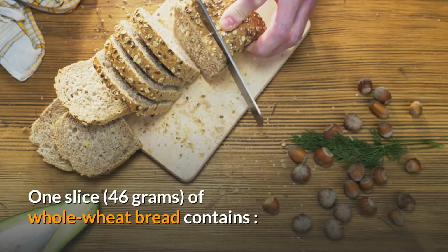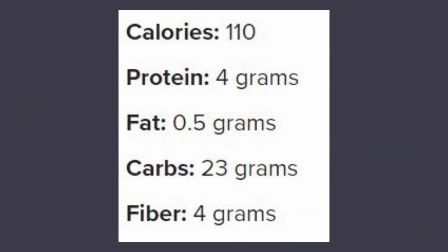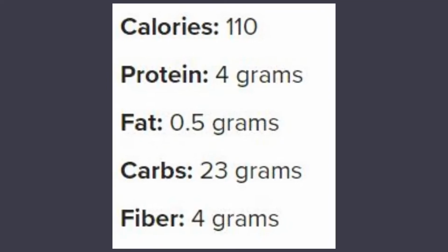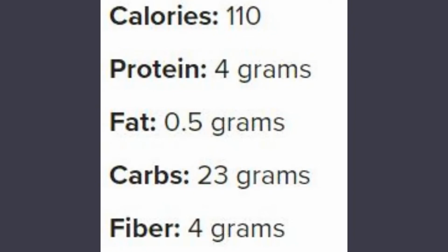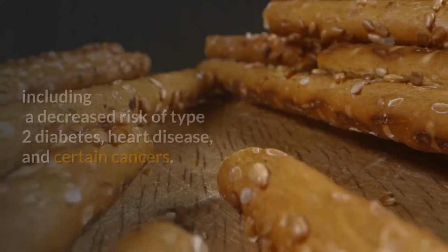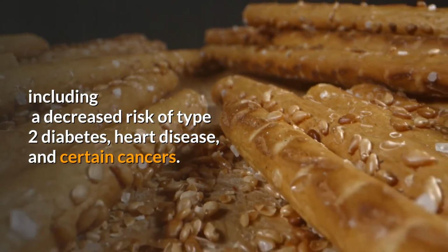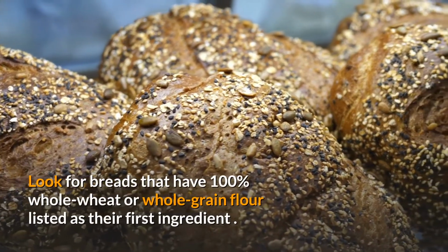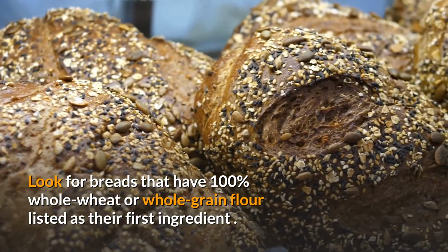One slice, 46 grams, of whole wheat bread contains 110 calories, 4 grams of protein, 0.5 gram of fat, 23 grams of carbs, and 4 grams of fiber. Whole grains have been linked to numerous health benefits, including a decreased risk of type 2 diabetes, heart disease, and certain cancers. Look for breads that have 100% whole wheat or whole grain flour listed as their first ingredient.